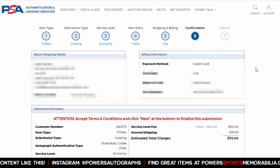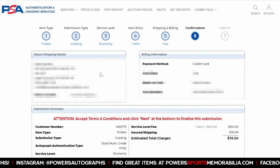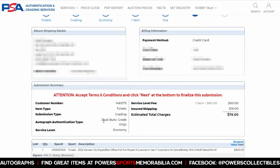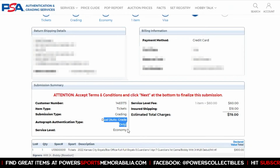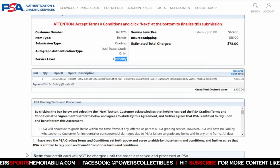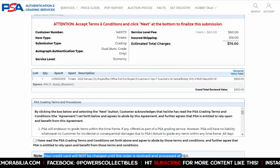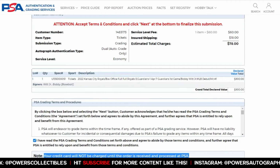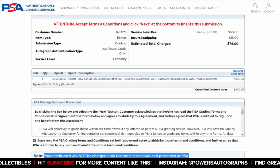All right, and then this is kind of your final page to review everything. It's got all this stuff here, what kind of submission type you're doing. You're doing the dual autograph grade only, service level economy. It's got your pricing and it's got the actual item listed there for you, okay? And then again, it says here, your credit card will not be charged until the order is received and processed at PSA. All right, so you click this little accept the terms and conditions, click on next.